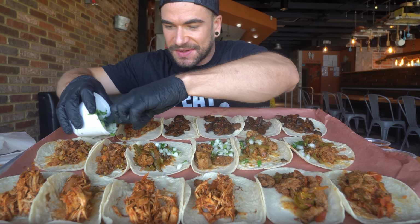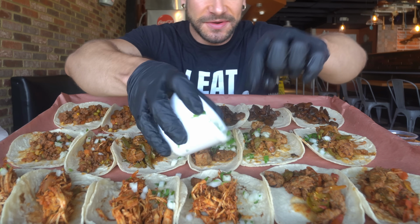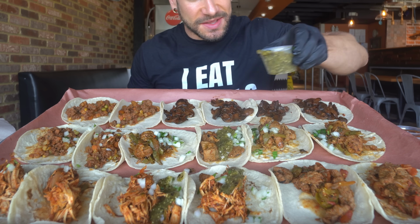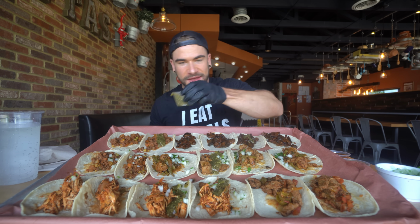In Mexico. So let me know if you're a cilantro and onion fan down below. Just put a little bit all over. And then there's salsas. This is a salsa verde. Maybe I'll try decking that out on some of the tingas here, some of the pork, some of the mushrooms, some of the picadillo.